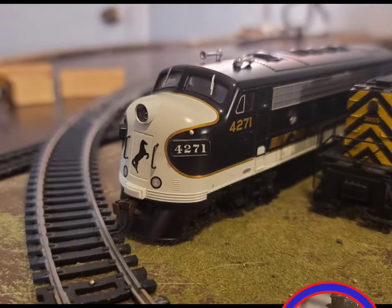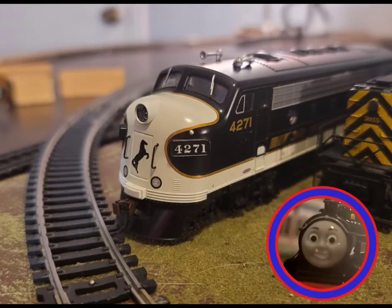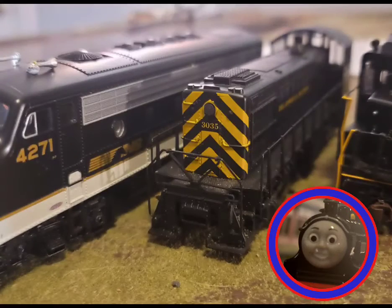We're starting this off pretty streamlined with 4271, the NSOCS. I really like this engine. It is my first F7 with tons of detail, and it is also the first DCC engine I've ever owned. I love this thing, and it is not run very often, but it is an engine that I enjoy.